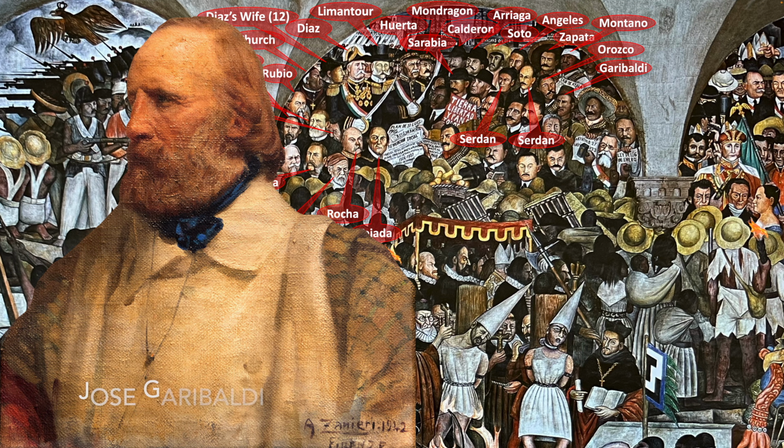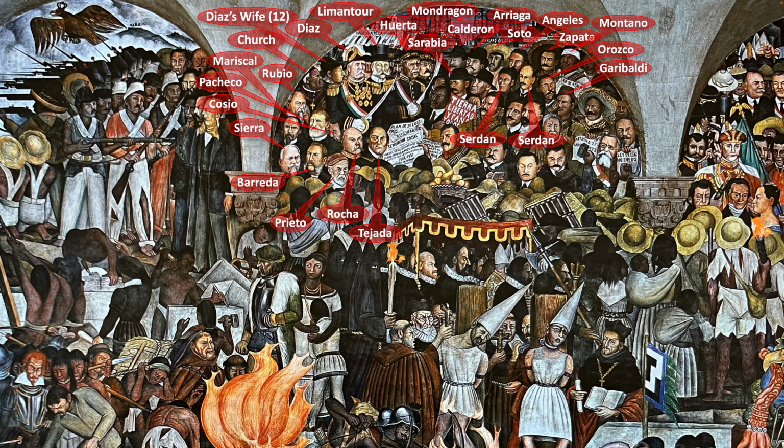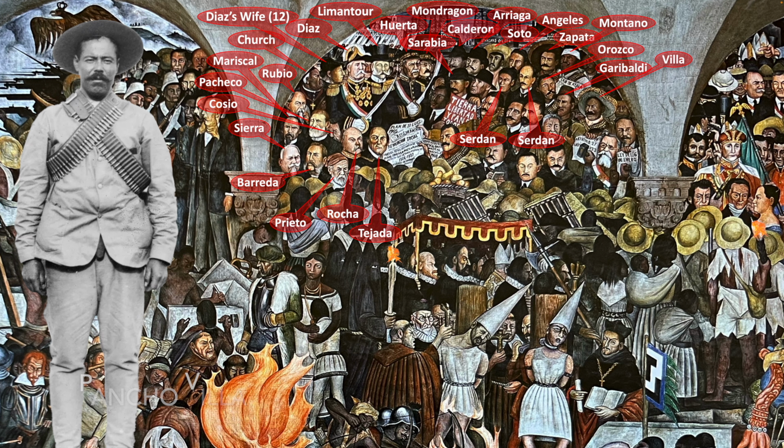José Garibaldi was an Italian lieutenant colonel that arrived in Mexico in 1911 and fought alongside Madero and took part in the attack on Casas Grandes, Chihuahua. Pancho Villa. His real name was Doroteo Arango. He was probably the most famous revolutionary leader in the North, and for a brief time he fought alongside Zapata and against Carranza, and like Zapata, he was assassinated.